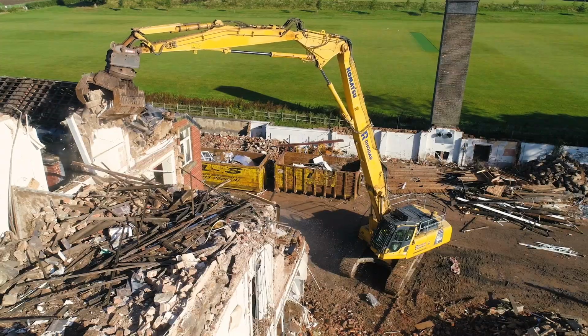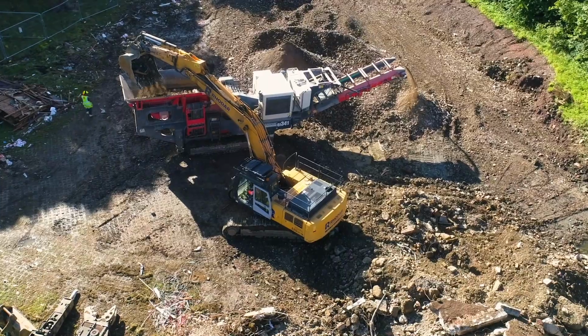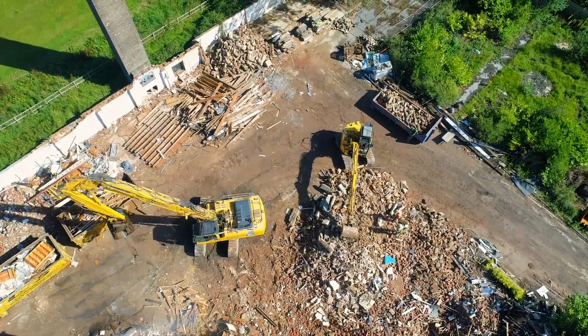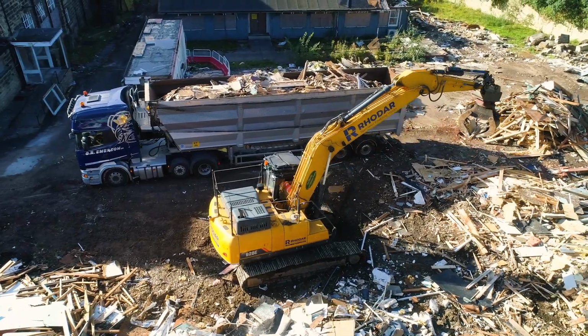We've got a 28-metre reach, high-reach machine. We have our own crusher on site, and we have various size machines from a 30-tonne down to a 13-tonne machine, doing demolition, segregation, recycling. We have bulk skips coming in to take the waste away.